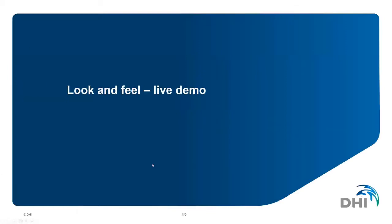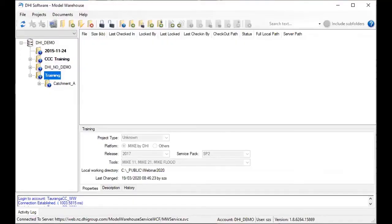Okay, so let's have a look at this application itself. I hope you see my screen. First of all, I will just introduce you to the main parts of the application. So this is the client application that I've just described.